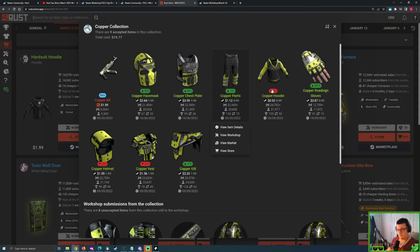We did see copper armor and copper clothing on the front page of the Steam market, Rust Steam market to be precise. It might be something where collectively, if we do start seeing more copper skins being accepted, this as a whole very likely will all be going up in price. Maybe it's something that you only just realised now.